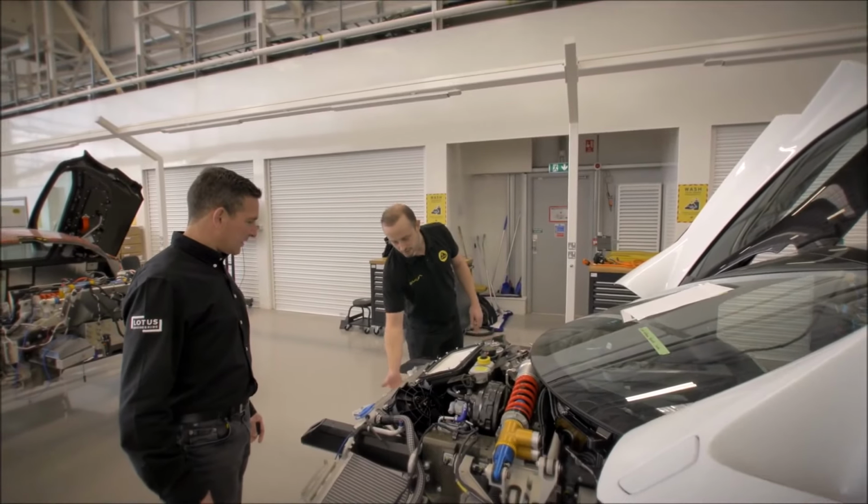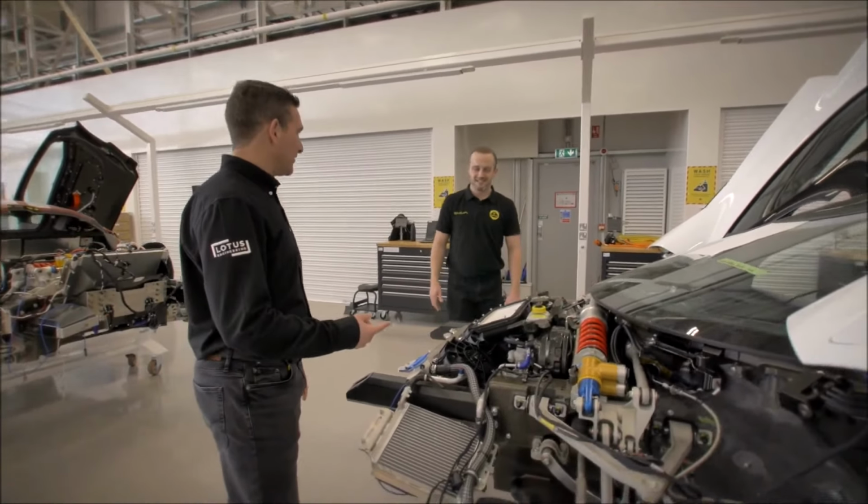We like to think of ourselves as Global Tech Britain, so the offerings of technology on the vehicles and the developments that we're doing are also available to our customers through Lotus Engineering. So as a group, we can develop new technologies and grow together.